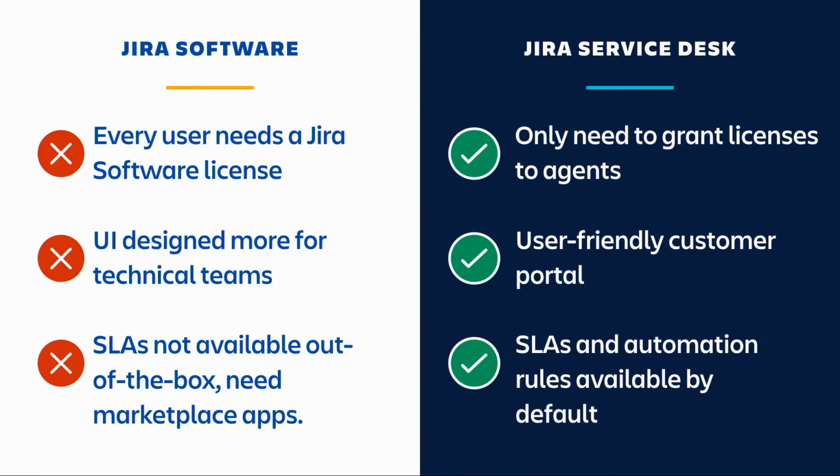And those agents are the people who are actually taking care of the requests and responding to them as they come in. Where customers, who are the users who are actually submitting the requests to you, they no longer require a Jira software license. So since we no longer actually need to give out a license to those users, that was an immediate save on our costs for licensing for Jira.